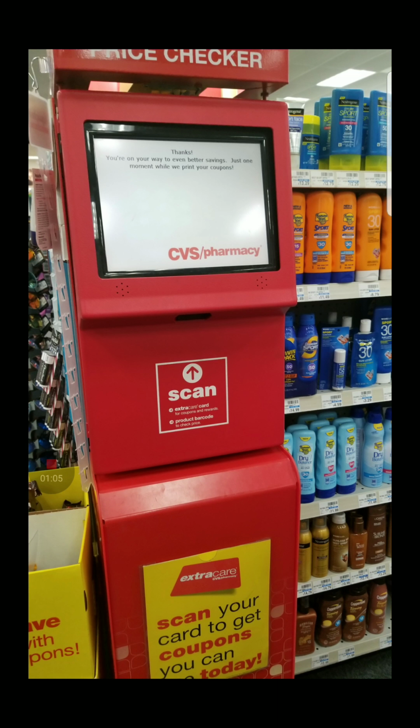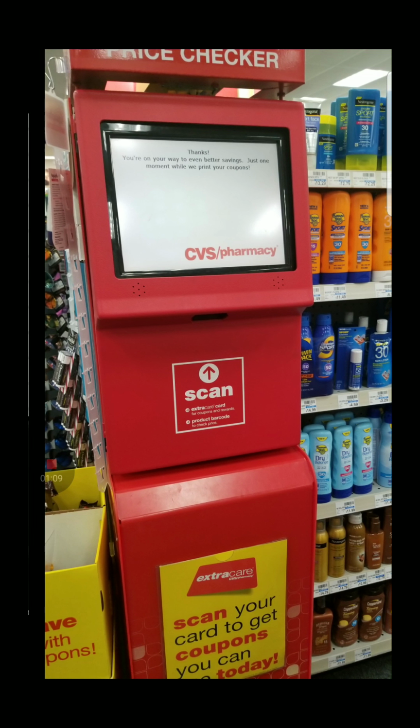This is a red box machine where you're going to scan your card, and the coupons are going to come out right here on the side.